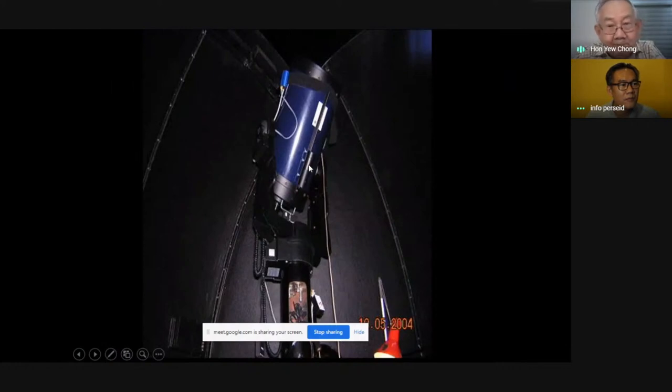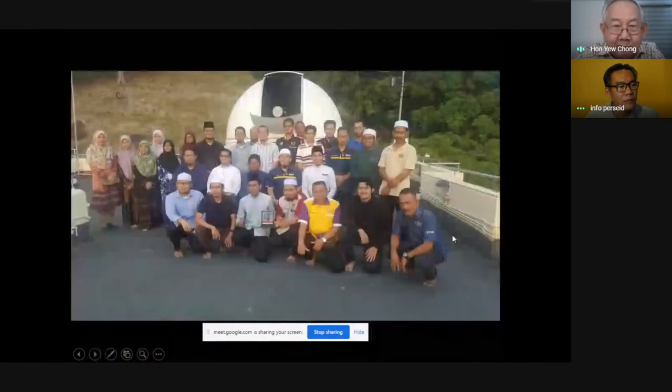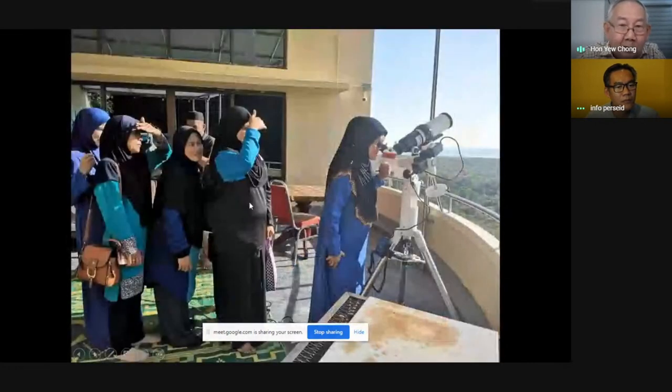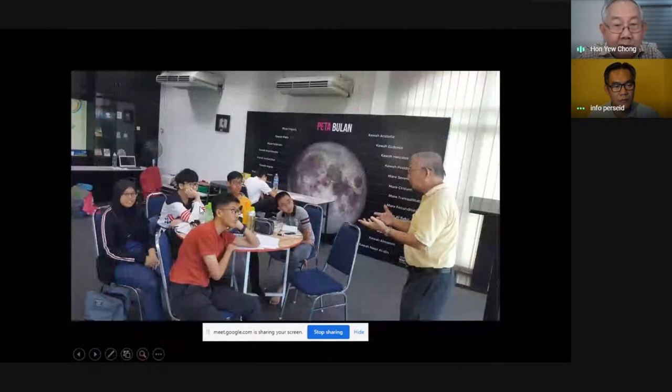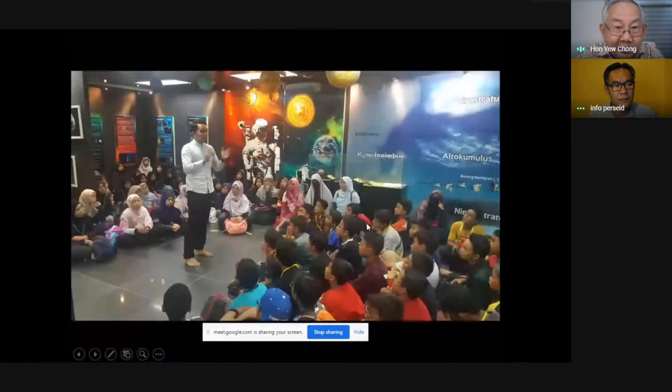So this is the telescope inside, LX200, 12-inch, a neat classic telescope, right? There are a lot of visitors to this observatory, including members of the public and people from all backgrounds. We even have astronomy Olympiad training. I was training 5 students, and we went to the International Astronomy Olympiad in Romania in 2019. This is the exam at the end of the training. A lot of visitors come to this observatory, and they have a gallery also inside there.